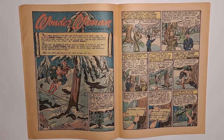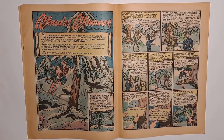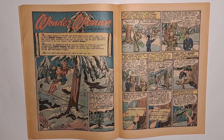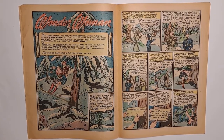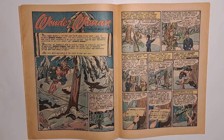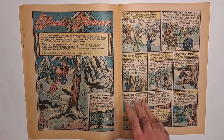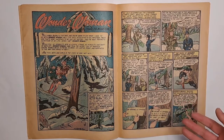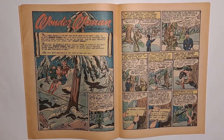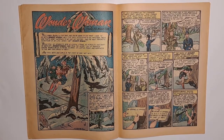William Moulton Marston. If you know anything about Wonder Woman lore and you know anything about William Moulton Marston, he's an interesting dude. He created what is now the lie detector test, and he was a psychologist. But also he created Wonder Woman and had some interesting ideas about strong women, etc. It was clearly a fetish for him, and also, I mean, he did want to present a strong female for kids and girls as well. But he was very into bondage and S&M, and you're totally going to see this in this story.